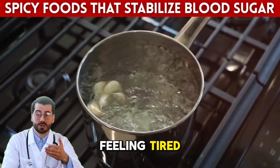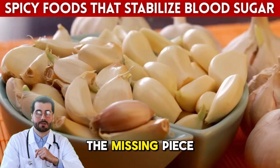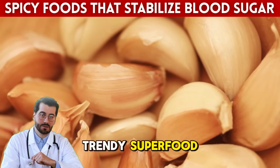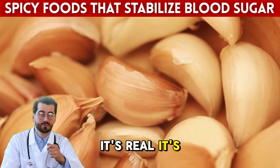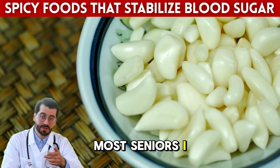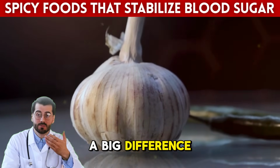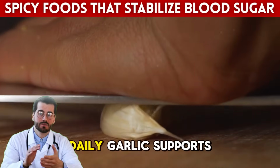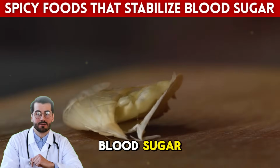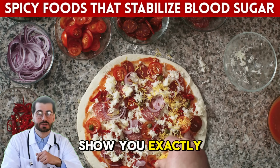If you've been feeling tired, heavy, or constantly fighting sugar highs, garlic might be the missing piece. It's not a trendy superfood. It's real, it's powerful, and it's probably already in your kitchen. Most seniors I talk to say they never imagined something so simple could make such a big difference. But when used daily, garlic supports blood sugar, circulation, and even your energy. And today I'll show you exactly how.